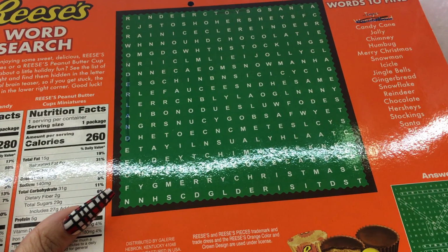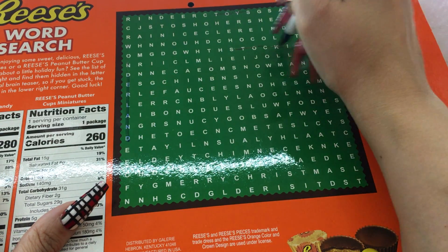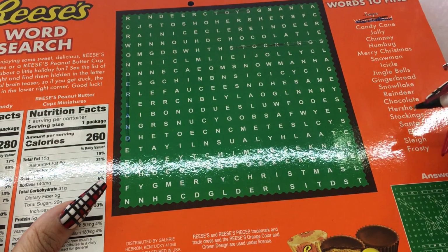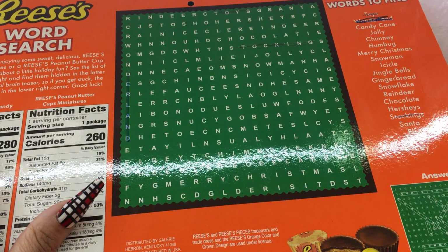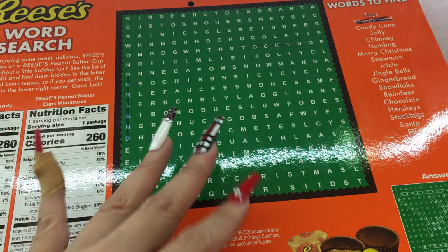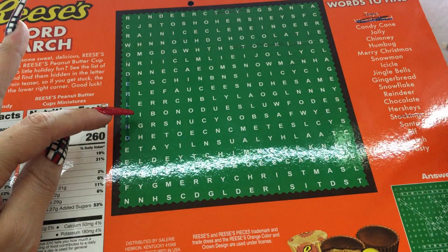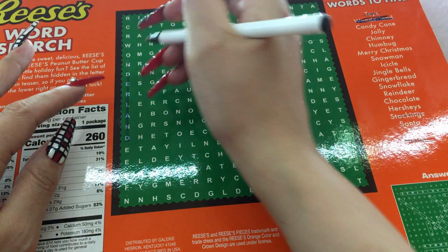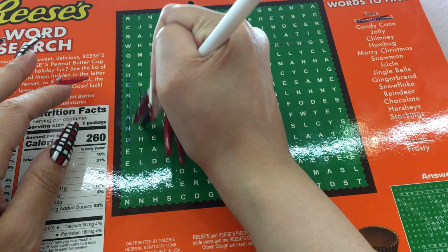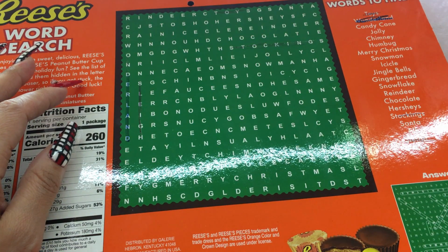Okay, I see stockings. It's so weird writing over this because it's too shiny and smooth. I don't know what they were expecting you to use to do this puzzle. Maybe a regular marker might work. I don't know, because that is a dry erase marker.